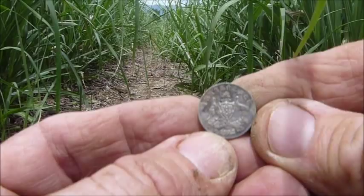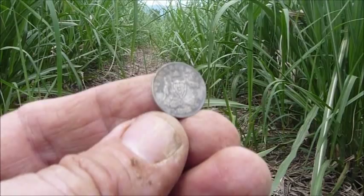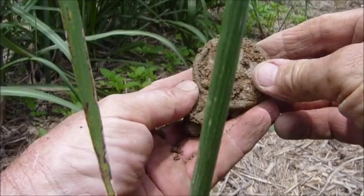I may have missed this row earlier on, but it just shows you, you can just keep hunting and hunting, and coins keep coming up here. So I've been coming here for years, and I'm just amazed how I keep finding coins. Righto, we'll just head down this row. The way we're facing is the way we're going, so we'll keep going.